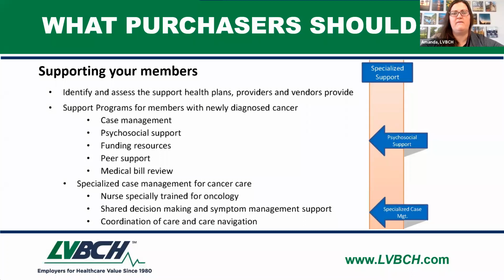Identifying what support programs are available for those members that are newly diagnosed with cancer. So it might be case management, additional psychosocial support, funding, peer support, medical review, and then also learning if there's an additional specialized case management for cancer care. So they have nurses specially trained in oncology. Are they doing shared decision making, offering symptom management support, and the coordination of care or case management that we often see? When we see this term specialized case management, is there anything that employers need to know that differentiates that from the typical care management or case management they might be used to receiving through their medical plan?